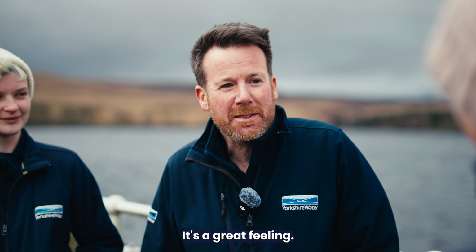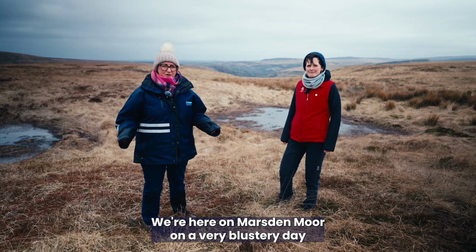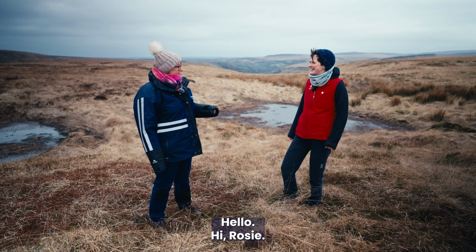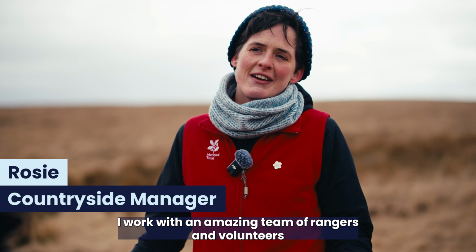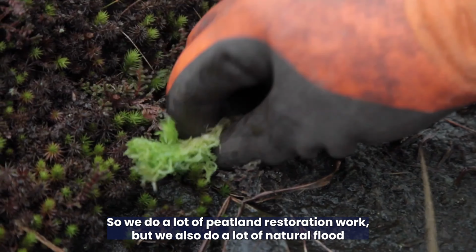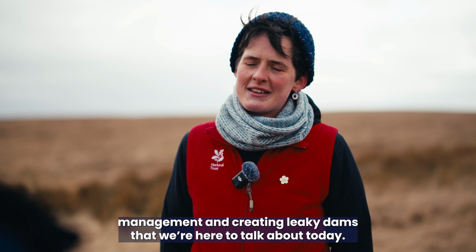It's a great feeling. I then headed over to Marsden to speak to the National Trust. We're here on Marsden Moor on a very blustery day to meet Rosie from the National Trust. Hi Rosie, do you want to tell me a little bit about what you do? I work with an amazing team of rangers and volunteers and project managers, and we basically look after the moorland. So we do a lot of peatland restoration work, but we also do a lot of natural flood management and creating leaky dams that we're here to talk about today.